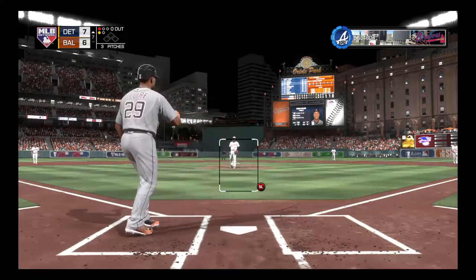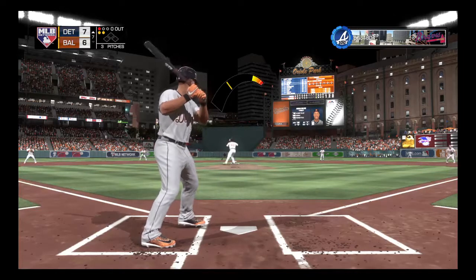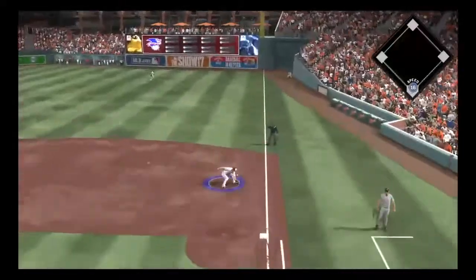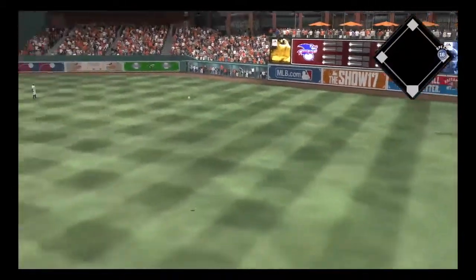And this one's chopped foul right at home plate. Here he comes on a ball and 2 strikes. A shot down the first baseline. And he whiffs on it as this ball's right under his glove.